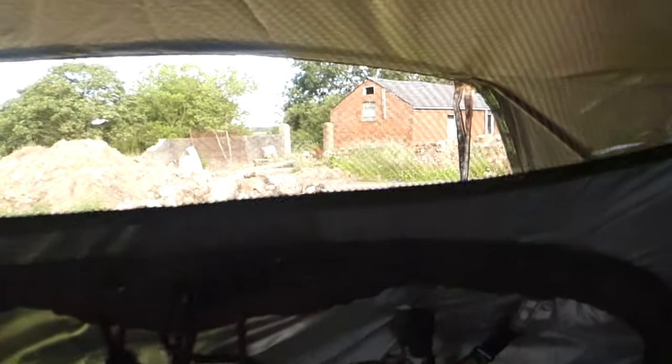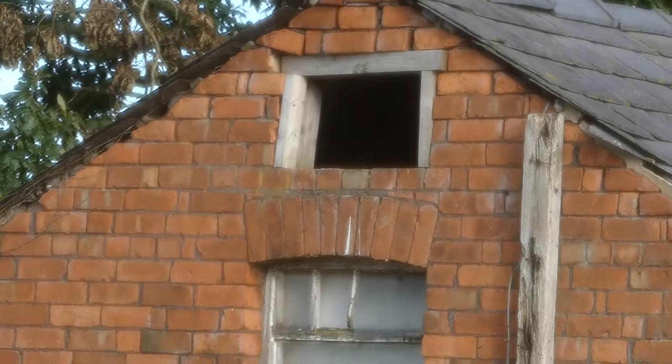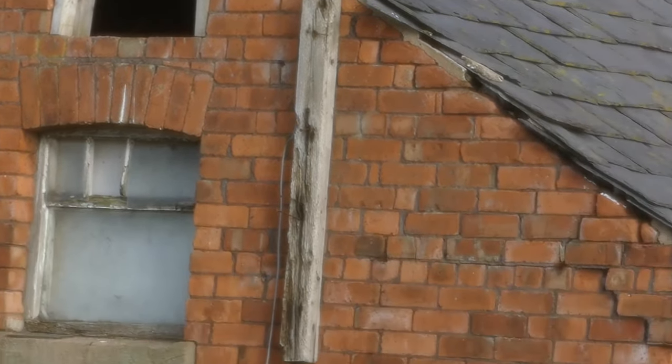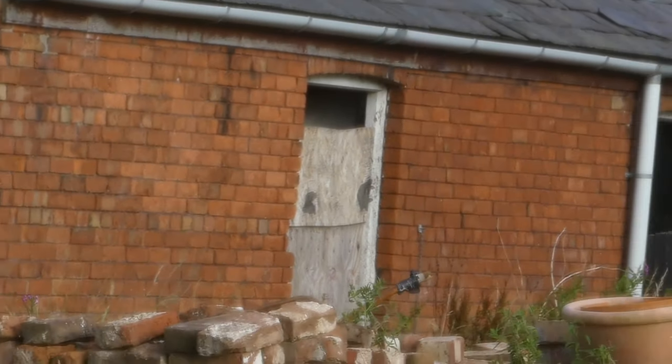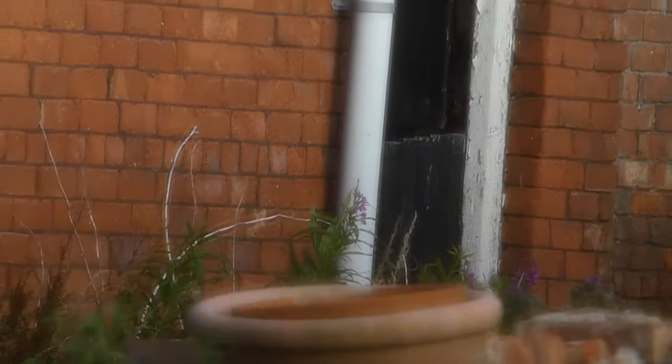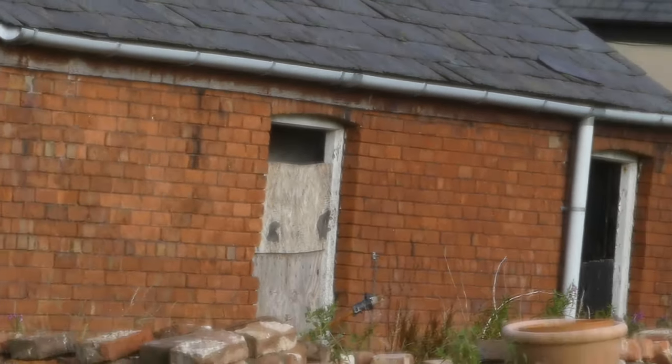You can see this is up through the top ventilation scrim. I should be able to just zoom in there. There you go. So hopefully that's where our barn owl's gonna come out. Sometimes it comes out of there, and sometimes it comes out of there. Sits on that door sometimes, so we don't know. We've got three options.